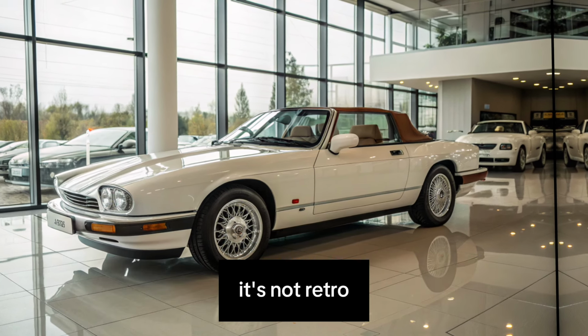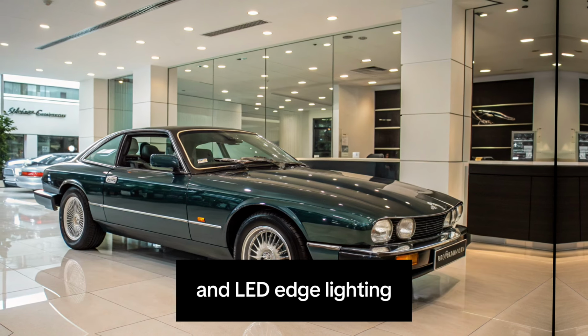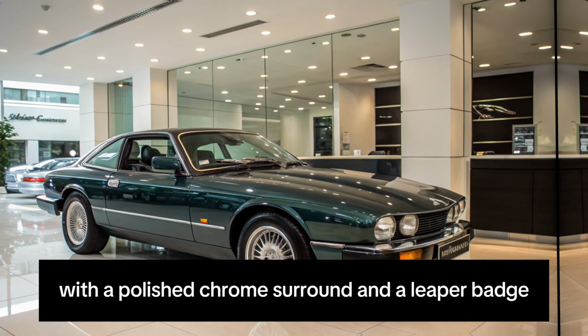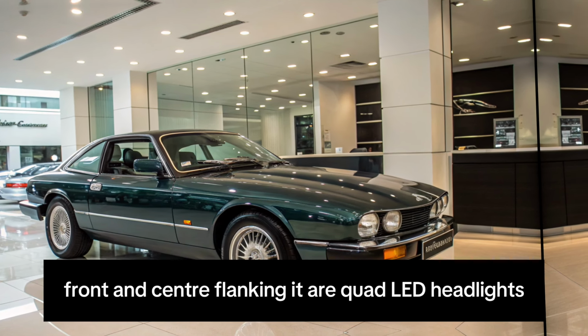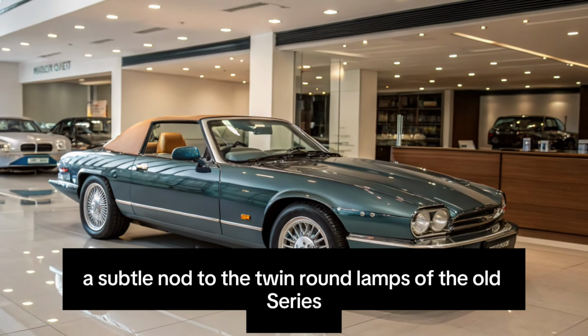It's not retro, but you'll see echoes of the original 1975 XJS, especially in the rear pillar design and the slim tail lamps. Even the flying buttresses make a comeback, reinterpreted with modern aerodynamics and LED edge lighting. The front grille is narrower than today's Jags, with a polished chrome surround and a Leaper badge front and center.